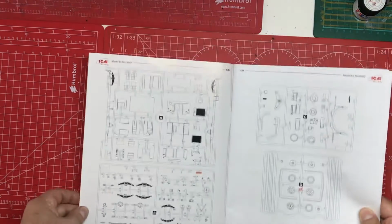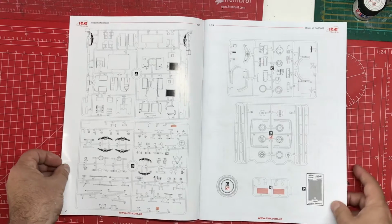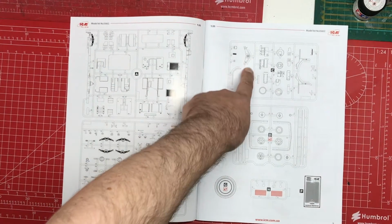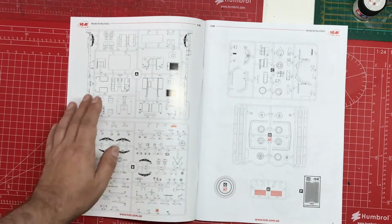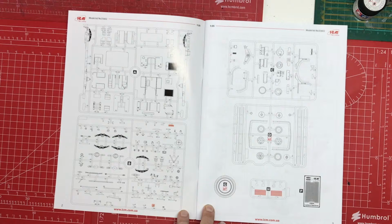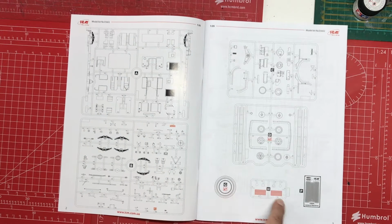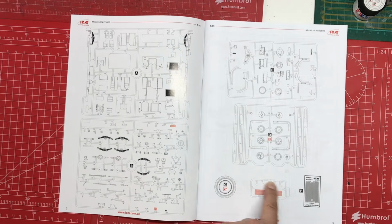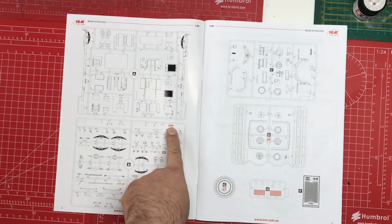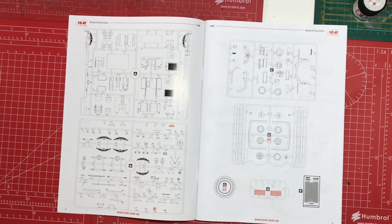As we turn over the page, we've got our sprue map, and all the parts have their numbers on as they are on the sprue, so you can actually use it as a cross-reference of parts. Shows us that we're going to get some clear parts there. The windscreen's not being used, and therefore subsequently we're not using the windscreen wiper either.